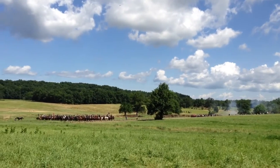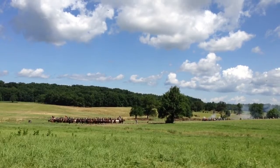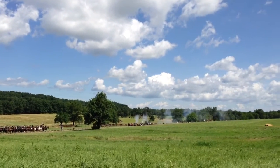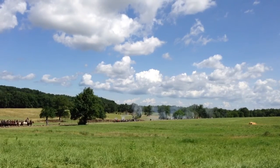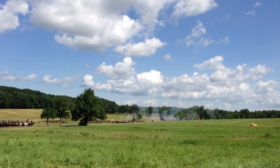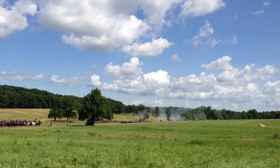Always kind of like the cavalry. I'll tell you one of the reasons I like the cavalry guys. They use a variety of weapons. Okay, so you see these guys down here. They've got carbines, shorter rifles. And you notice that they're crouched down behind a stone wall. And this is historic. There was a stone wall in the field. These guys are taking shelter behind.